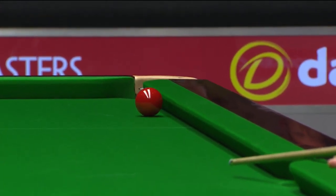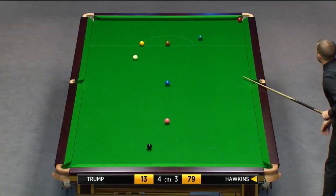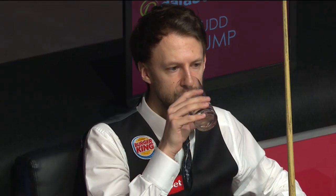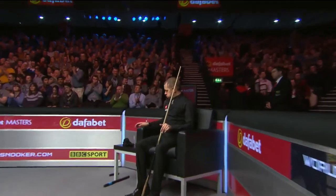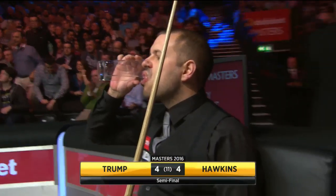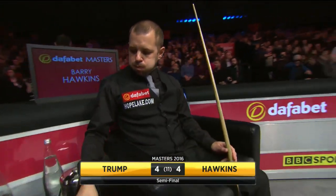No, doesn't really matter that that's not going in at the moment. It's one mistake costing the players the game. That was a magnificent break of 78 from Barry Hawkins. He had a little help from Judd, but he's all square at four frames all.